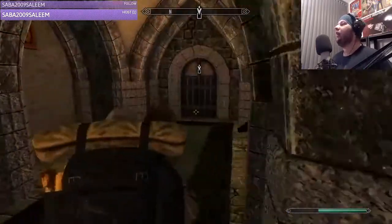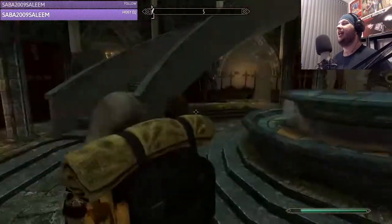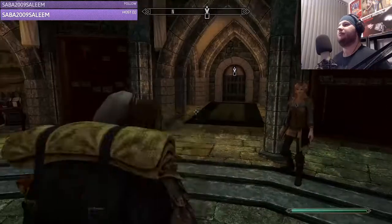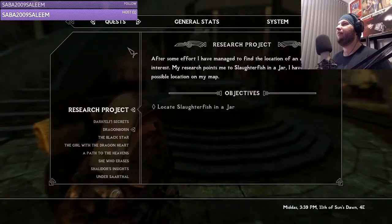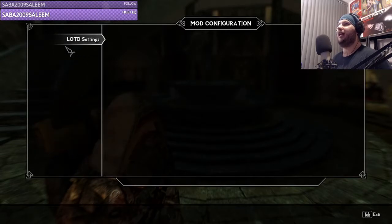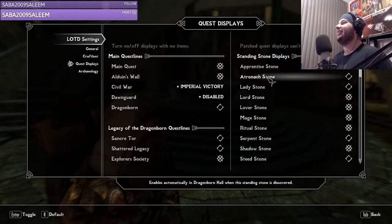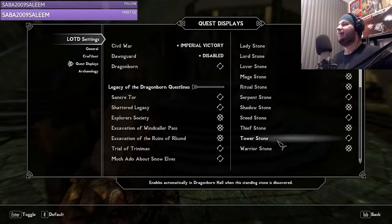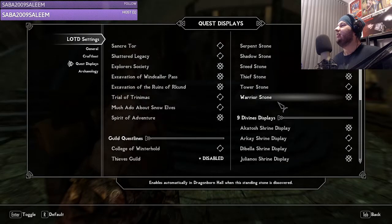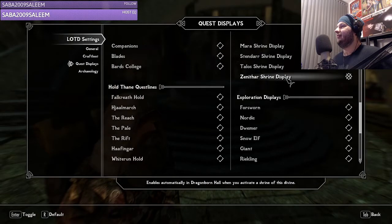Yeah. Also, be sure to go to every shrine, and activate every singular standing stone. Because if we go into our system and into our mod configuration, and especially the Legacy Dragonborn settings in our quest displays, you can actually see here standing stones displays. If you activate one, you actually activate it here in the museum somewhere. The same counts for the divine displays. Well, that's pretty useful.